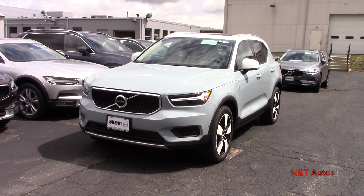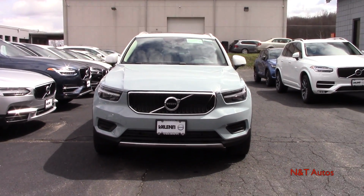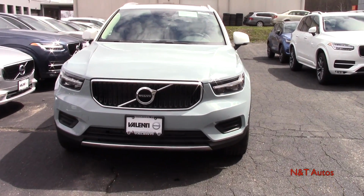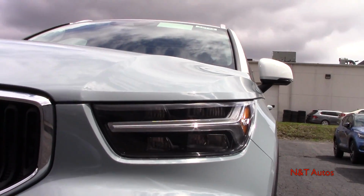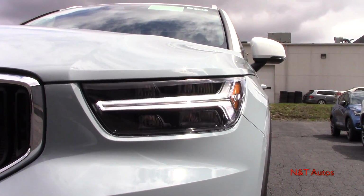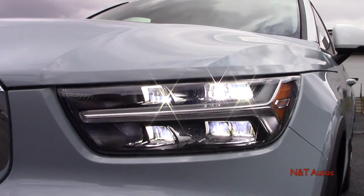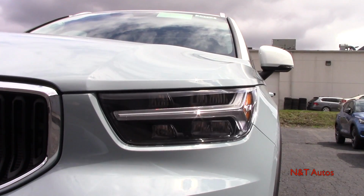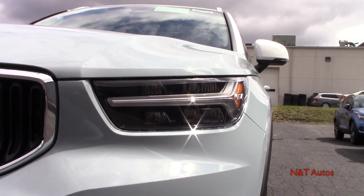Alright, so we could start the exterior portion of this video on the front here. And we could start off with the headlamps. As you can see, the LED daytime running light is illuminated, and that also doubles as the LED turn signal. We have LED high and low beams and reflector housings. So everything up front is going to be LED as far as the lighting.